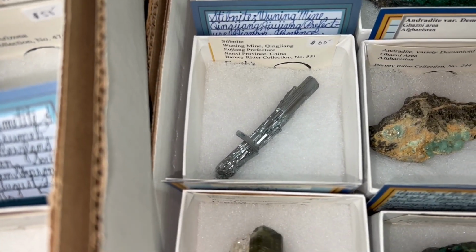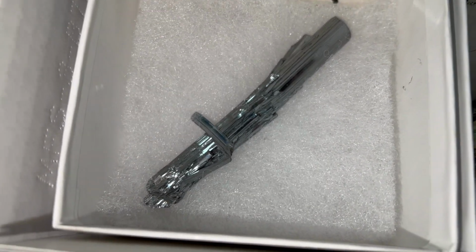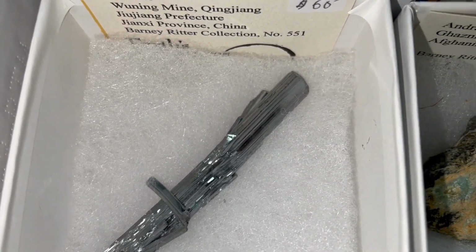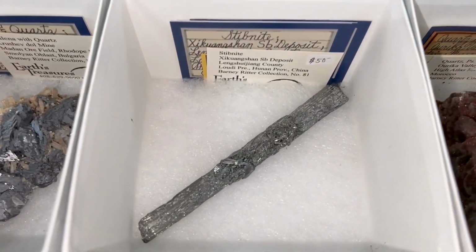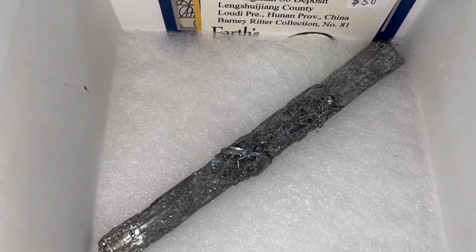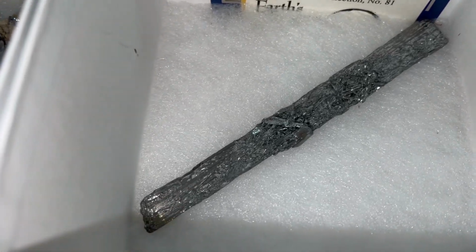Like, oh my gosh, that stibnite. What? Look at that stibnite. That is gorgeous. Alright, we're gonna be on a little stibnite hunt here now. Look at this one. Ooh, I wanna touch it, but I don't.